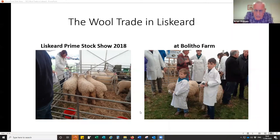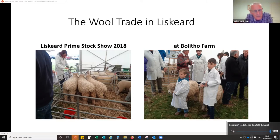This opening slide shows the softer side of farming, with cute sheep and cute young farmers taking part at the 2018 Liskeard Prime Stock Show. The show was held in the Dean Street Cattle Market for many years until its closure in December 2017. The show moved to Blytho Farm, but now farmer James Moon has retired, its future is uncertain. Nothing has been planned so far for 2021. The Moon family first arrived at Blytho in 1875.